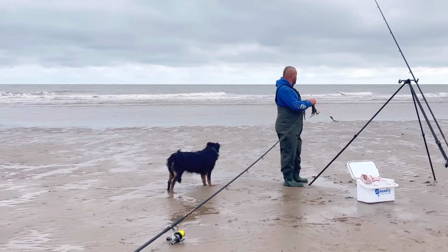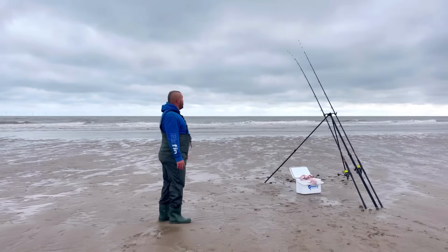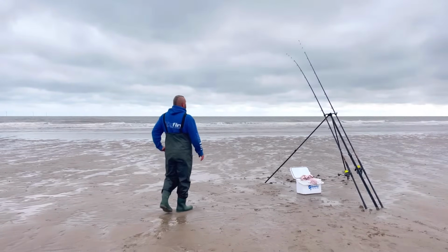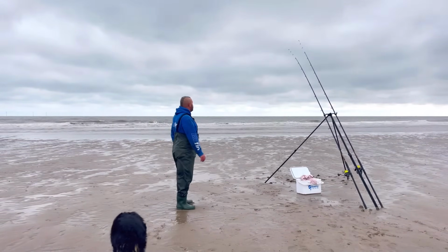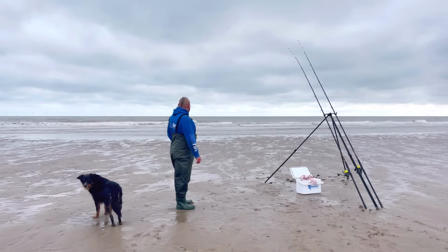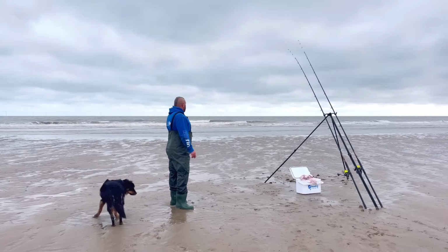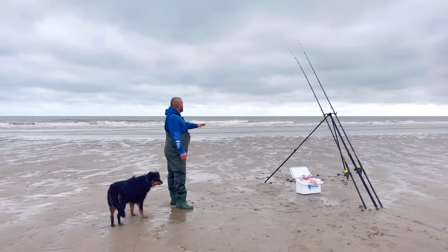Not ideal, is it? Right, I'm going to get this cleaned off. I'm going to put me a nice squid bait on. So I've got a full squid on the rod now. As I say, I'm only fishing the one rod on the left. It should start flooding in soon. I was going to move closer to the edge of the water, keep the rod up to get over the breakers, but as soon as it turns here, this will be filled in seconds.